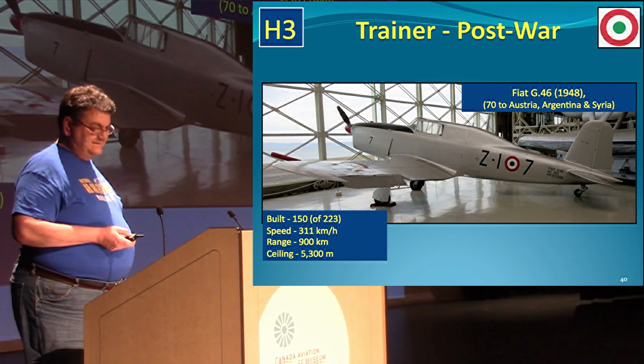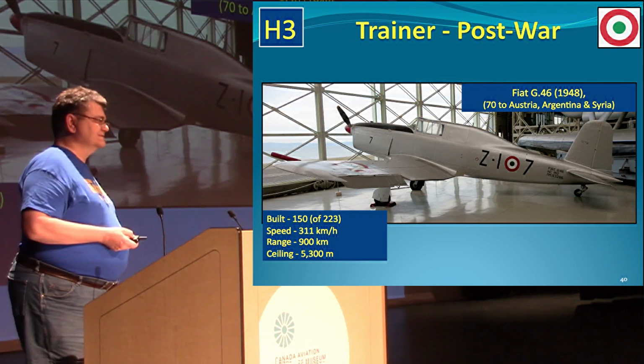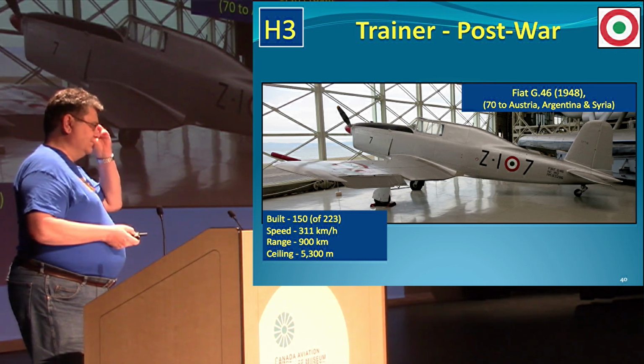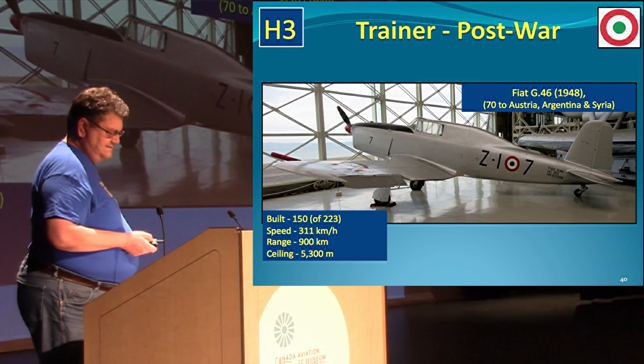This is another one that they built, a trainer that they actually sold to Austria, Argentina, and Syria. They started to get in after the war, building planes and then selling them to other countries. So they built about 150 of them.